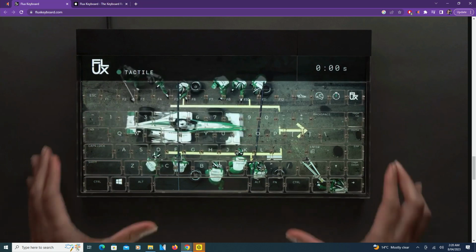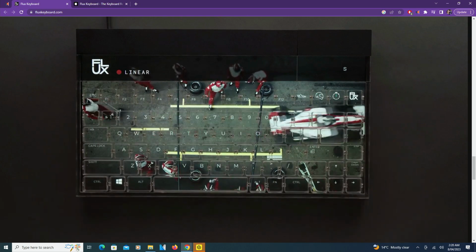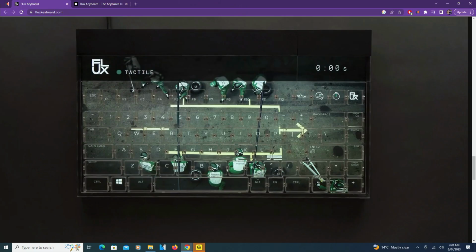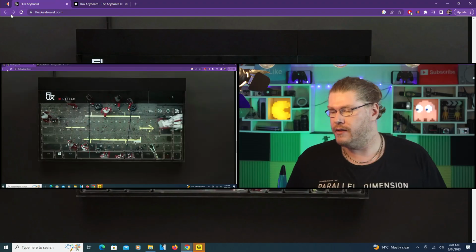Have you ever wondered what the keyboard of the future may be? This could be it! Right here. Today we're going to be talking about this flux capacitor. No, it is not a time-traveling keyboard, but it is something similar.